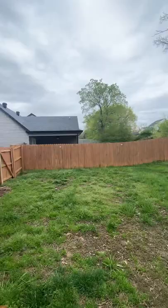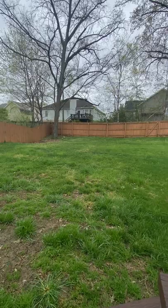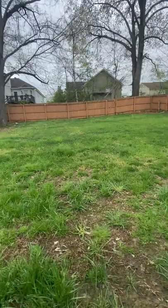If you don't stain it within the 6 months of getting it put in, the fence will immediately start to rot. So I always want to make sure it's painted or stained. Overall, it's a great size lot though. Oh gosh, it's all mushy out here. It's been raining.